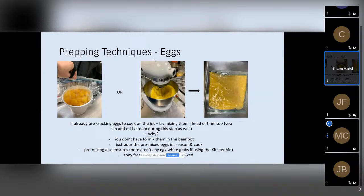So some prepping techniques for eggs are you can very well just crack all of your eggs into a Ziploc and seal it up and use them that way, and then you can whisk it on the jet. Or you can crack them all into a KitchenAid or a bowl. I prefer to use a KitchenAid so that way I don't have to do any of the whisking. And when you do use the KitchenAid and pre-mix them, you can add your milk or cream or whatever you're adding to them during that time. And then you just double Ziploc it.